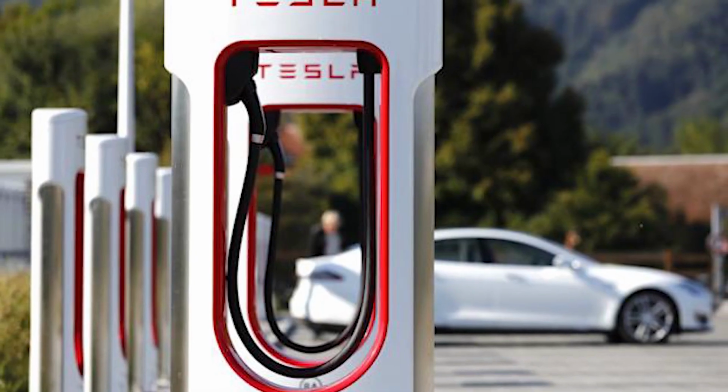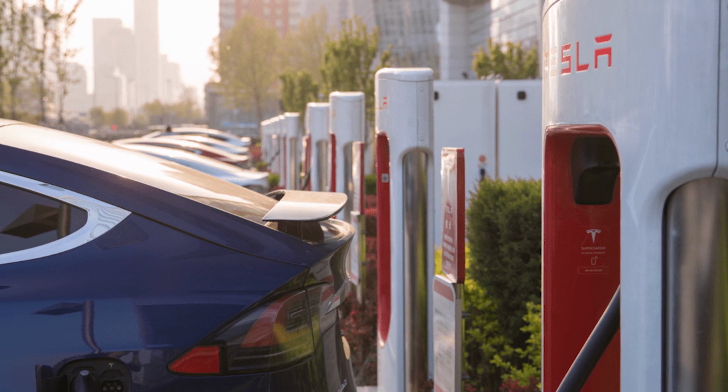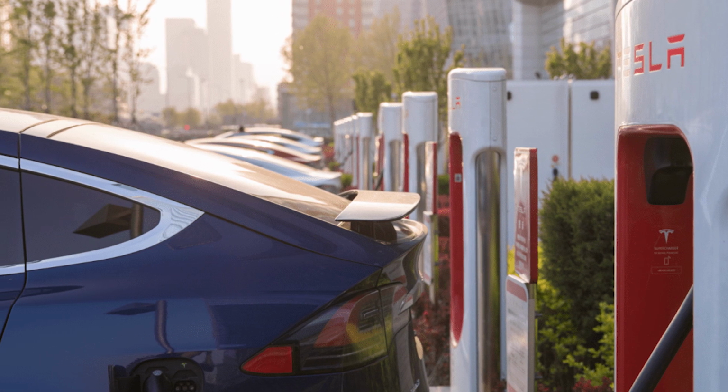Let's also mention the pilot program in the Netherlands. Yes, the long-awaited, long-rumoured and long-maligned in some cases opening up of their supercharging network has started. Now, it's only 10 locations in the pilot program, and we are going to see non-Teslas already charging up as long as they have the Tesla app downloaded.